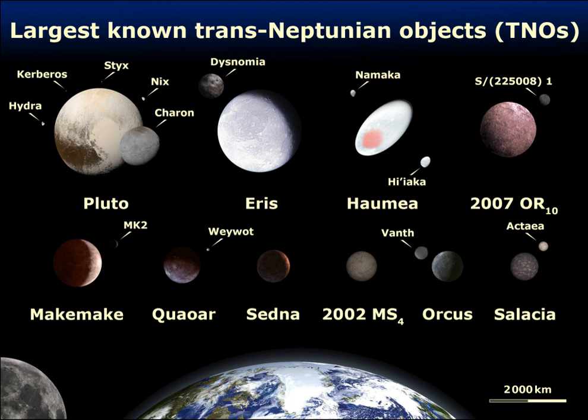On the other hand, the high density of Haumea, 2.6 to 3.3 grams per cc, suggests a very high non-ice content compared with Pluto's density, 1.86 grams per cc. The composition of some small TNOs could be similar to that of comets.